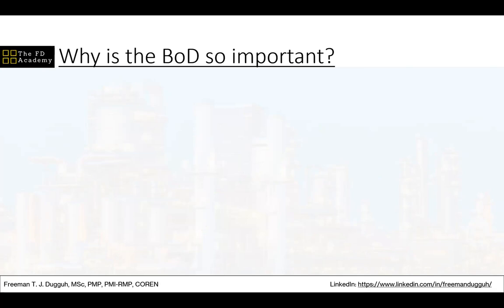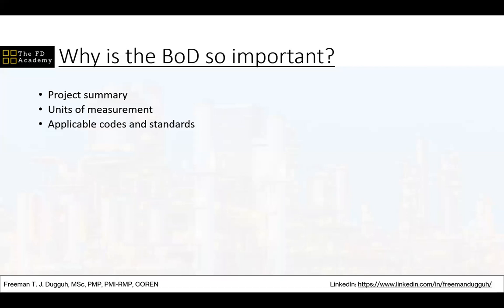But then, just to summarize again, the design basis usually includes the project summary. It has all the units of measurements that have been agreed. For us in Nigeria, we use the metric system. If we are working with, say, an American company that is going to perform our design, we have to agree if we are going to use the metric system or the imperial system. So the units of measurements are agreed between the two parties, and it's written down as part of the basis of design.